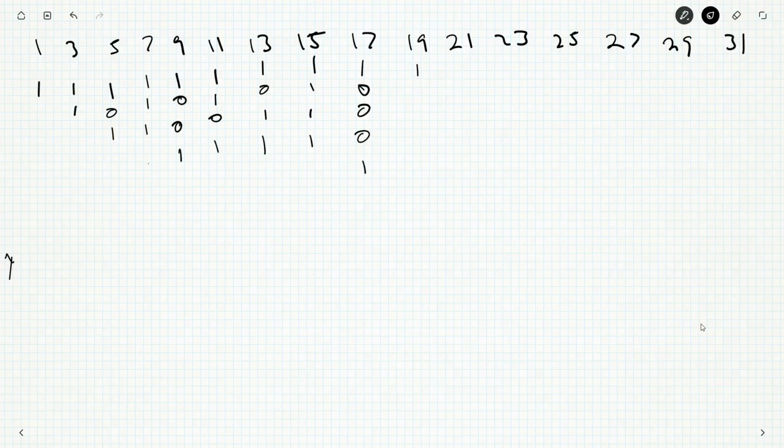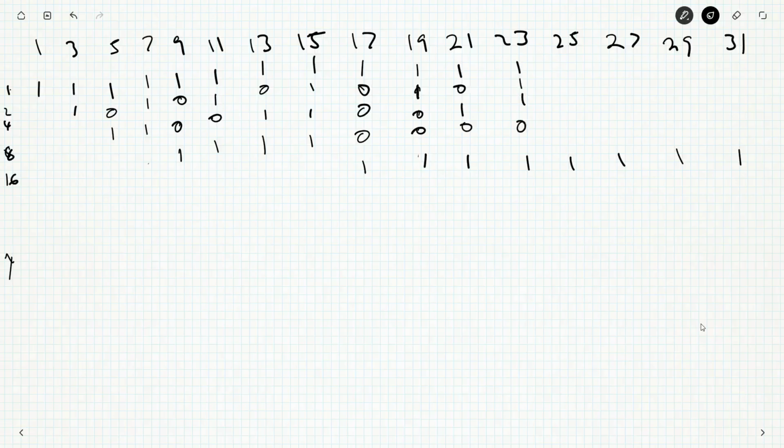And 1, 1, 0, 0, 0. Nope. Need a 1 there, because the remainders all have a 16. So we've got the 1s, the 2s, the 4s, the 8s, and now the 16s. So we'll get a 1 here. So 16 plus 5, 16 plus 7, 16 plus 9, 16 plus 11: 105, 111. Okay.